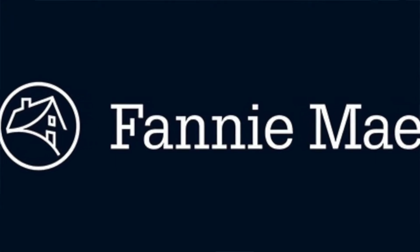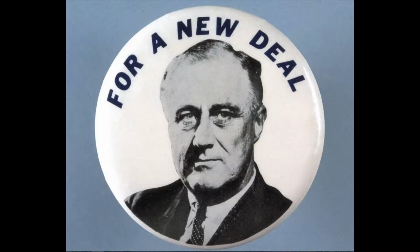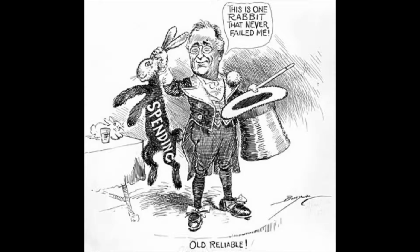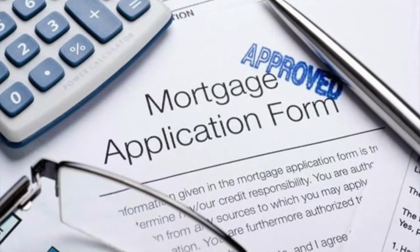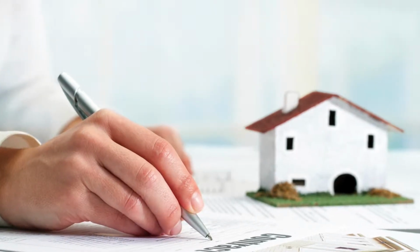Fannie Mae, or the Federal National Mortgage Association, was founded in 1938 by Congress, during the Great Depression as part of the New Deal. The hope was that they would help stimulate the housing market by making mortgages available to middle and low-income households. So it does not originate mortgages to borrowers, but it purchases and guarantees them via the secondary mortgage market.